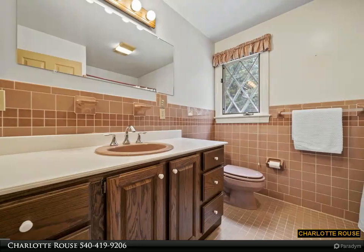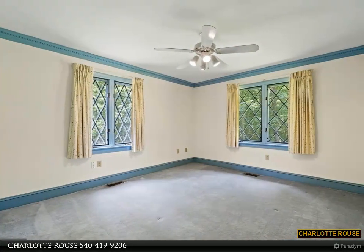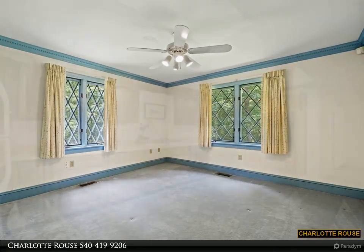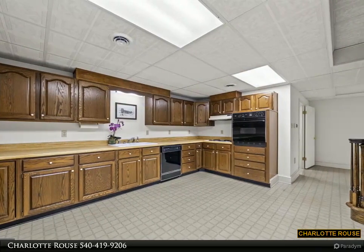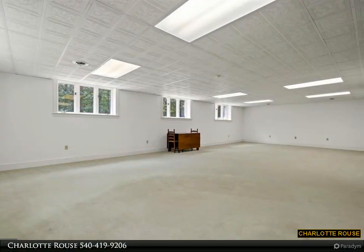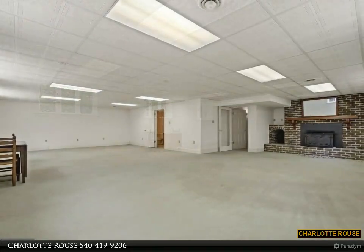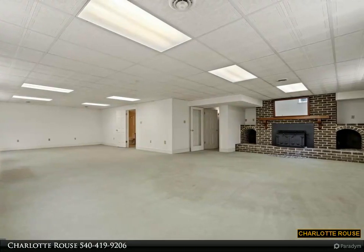To the right, lies a thoughtfully designed office space that emanates professionalism and productivity. Step down to the formal living room, where the oversized window serves as the focal point, drawing in an abundance of natural light that effortlessly illuminates the room, creating an inviting and serene atmosphere. Next, move into the formal dining room bathed in natural light, courtesy of the magnificent French doors that seamlessly connect the dining room to one of the outdoor patios.